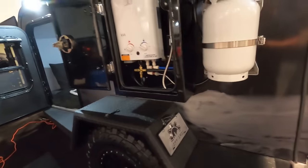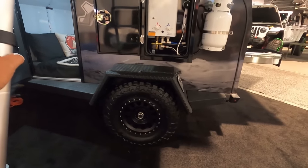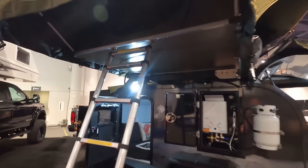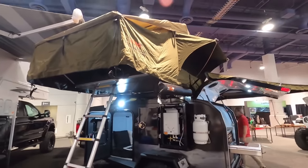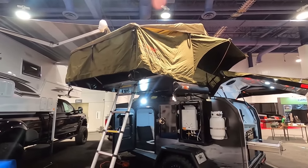Are those wheels, do they have their own suspension? Yes, independent suspension. Watch your back. Oh, 33 gallons of water. Hot water shower. Are you guys also on that side too? No, this is a whole separate system.